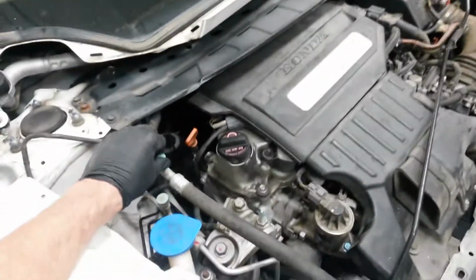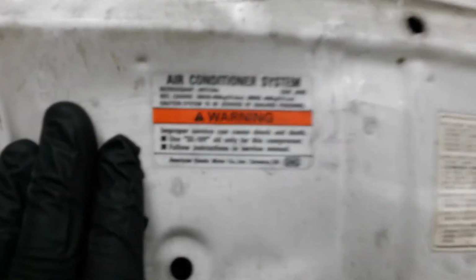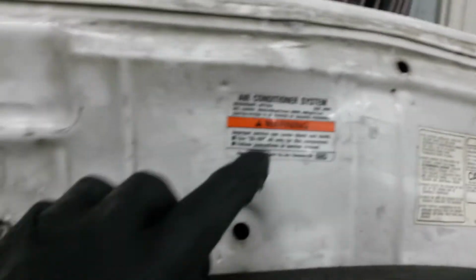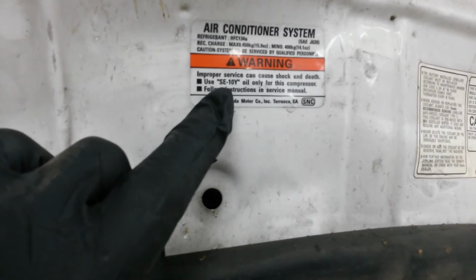And another thing, since this is a hybrid, it uses a special AC oil. I think it's on this sticker here. Let's see, I can focus on this sticker. It doesn't like that. Anyway, it says SE10Y oil. There we go.